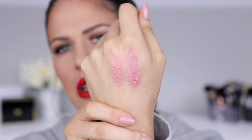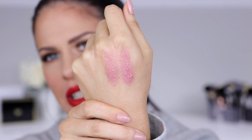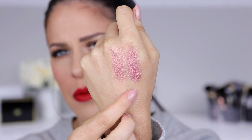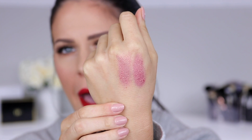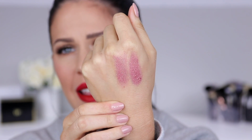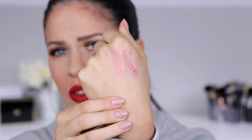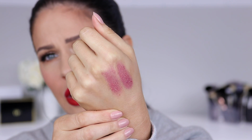So I've got the two of them swatched on the back of my hand here. Hopefully you can see, maybe I'll zoom in a bit. They're literally exactly the same. In fact, maybe this one here is the MAC one and this is the ColourPop. Yeah, I'm pretty sure that's the order that I put them in. Honestly, they're exactly the same. They're both really delicate and finely milled. They're both extremely reflective. Same beautiful rose undertone with that gold shift.